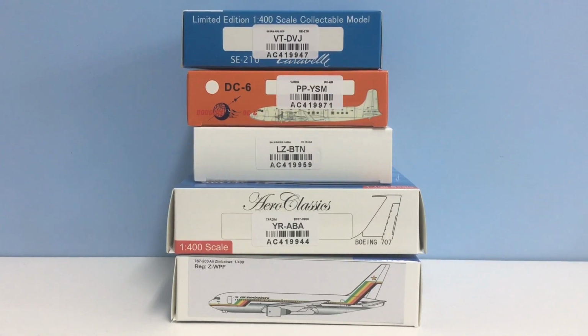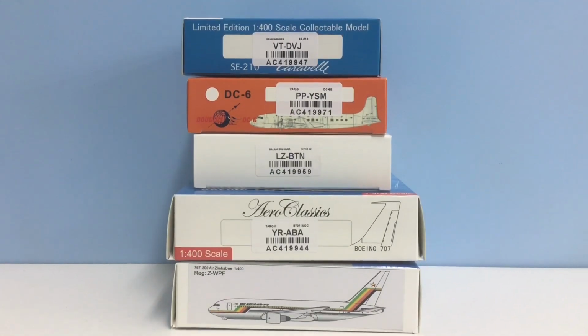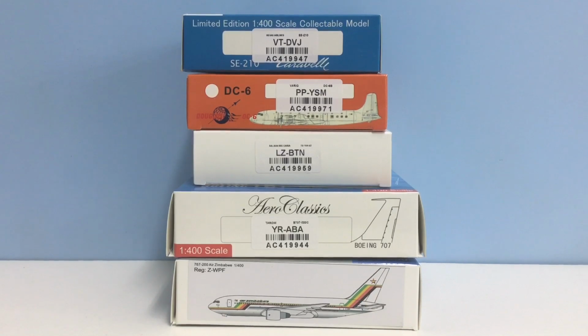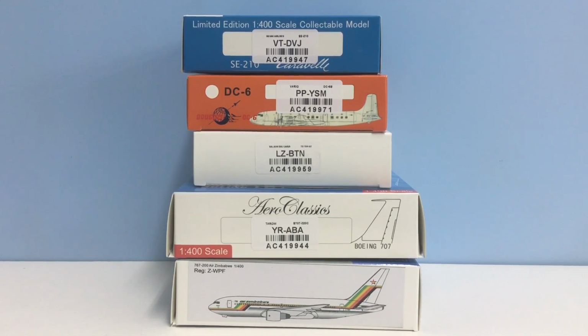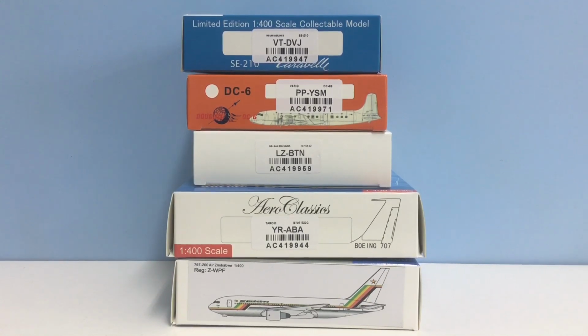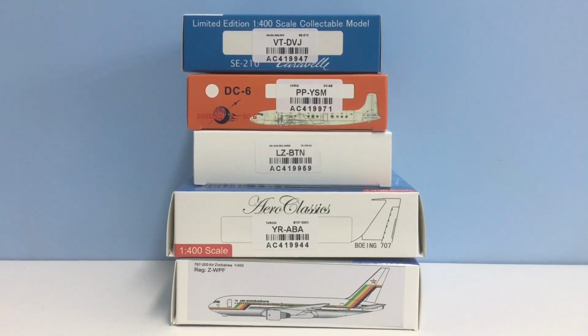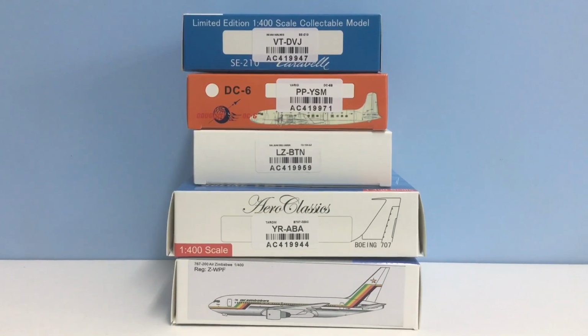But anyway, I found a way around that to a degree, and the models have just arrived in decent time, and as you can see there are some really interesting models in the box. So starting at the top, we've got the Indian Airlines Caravelle. Beneath that, we've got a Varig DC-6, then the Bulgarian Tu-154, the Romanian 707, and at the bottom, the Air Zimbabwe 767. I haven't got any of these out of the boxes yet, so I don't know how good or bad they are. Hopefully they all arrived in one piece.